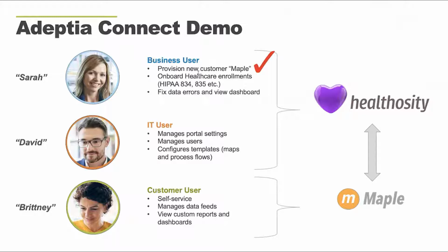We will also show you how these new data feeds can be provisioned. So these data feeds could be in different formats that the customers are sending. So we'll show you how easily those data feeds can be configured by a business user. And then if there are any issues with the data, we'll also show you those dashboards where errors can be fixed, as well as business users can look at the status of those data feeds.